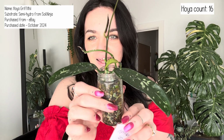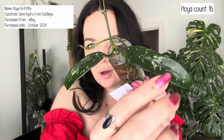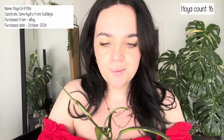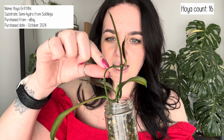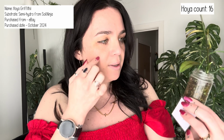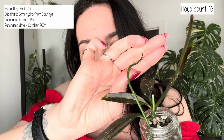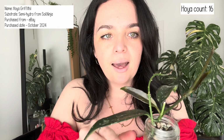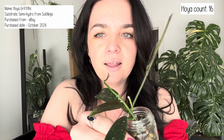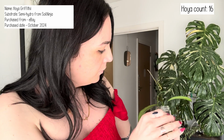Griffithii, and it is this beautiful dark, very rigid, very thick, long leaves with these beautiful splashes. So this section, it had a really long tendril that I cut and I put in, so that was a wet stick. I assume it's rooted because that section has started pushing out a new leaf just up here, which is exciting. But the bottom cutting has also, how do I show you? This leaf here is off of that bottom cutting, and then there's a new vine with another new leaf.